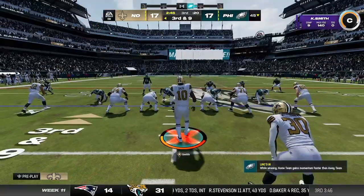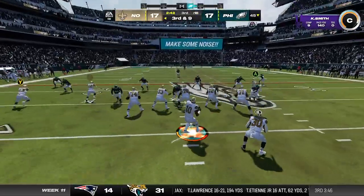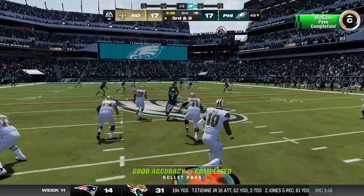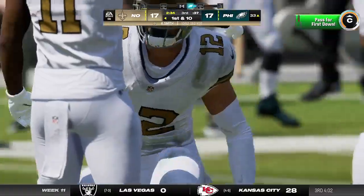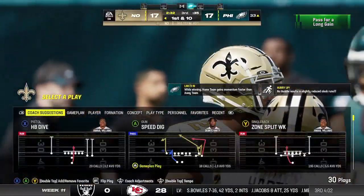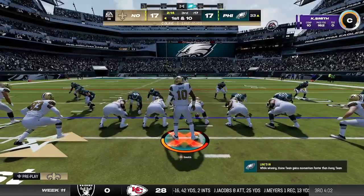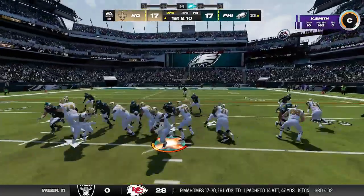Here's 3rd and 9. A shotgun snap for Smith. Able to find the open man. That's complete. And he has another first down as they'll get the ball down to the Eagles' 33. Give them 22 there on the 3rd down conversion. So from Philadelphia territory now, here's a 1st and 10 down at the 33.